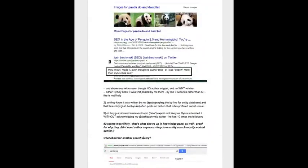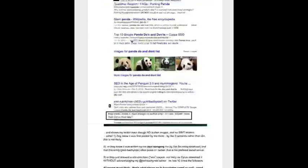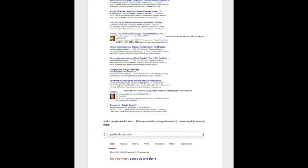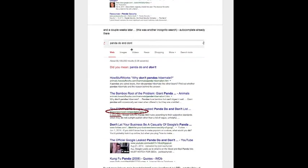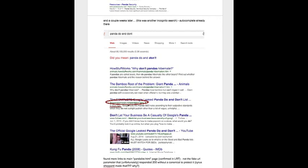So the query showed up like this to start, Panda do and don't or Panda do and don't list. It shows up first for Panda do and don't list. But for Panda do and don't, which I thought is more what people will be typing in, it shows up third, which is fine. Because again, this is a very specific query, but still it's also very vague. It's a very vague specific query, if that makes any sense. They're like, Panda do and don't what? They're not entirely sure what I want, right? But this is still an incognito search. They're like, okay, well, I still know this is a Panda do and don't list.